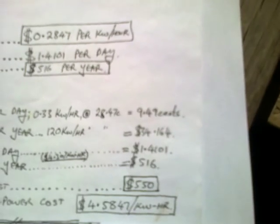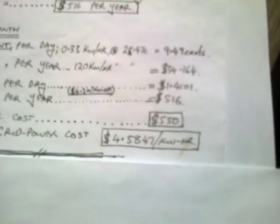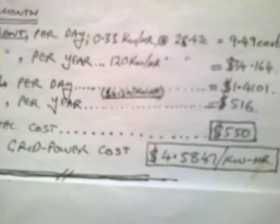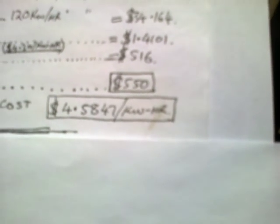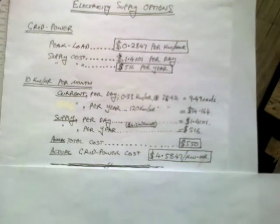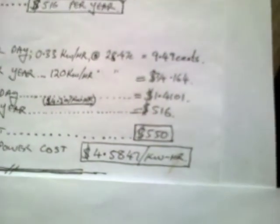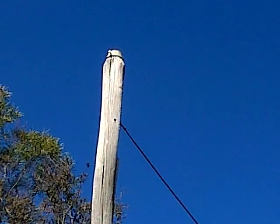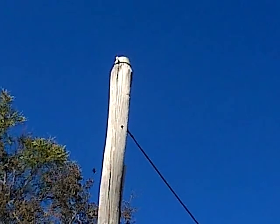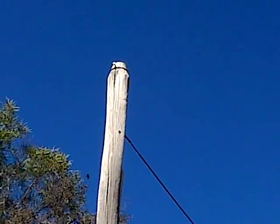$34.16 worth of electricity in the whole year, 9.49 cents a day for the electricity. But they're going to charge $4.30 per kilowatt hour, $516 a year, grand total $550 per year. And the actual cost per kilowatt hour, $4.58. So there we have the answer to the hypothetical question, how much grid power does my solar system save? $550 worth a year. Because that's what Origin Energy would charge me for the 120 kilowatt hours per year that I actually use. $550.